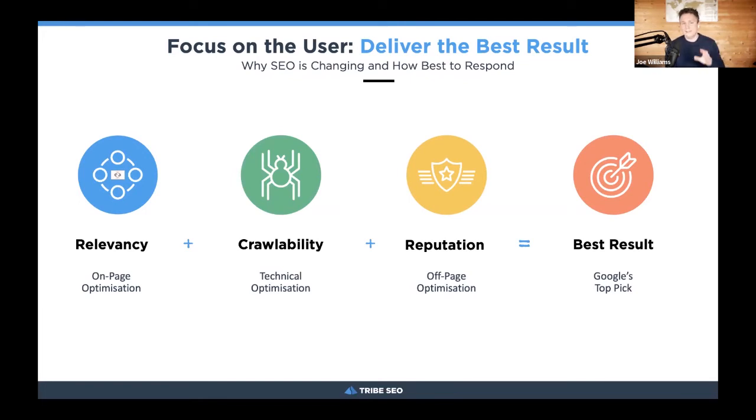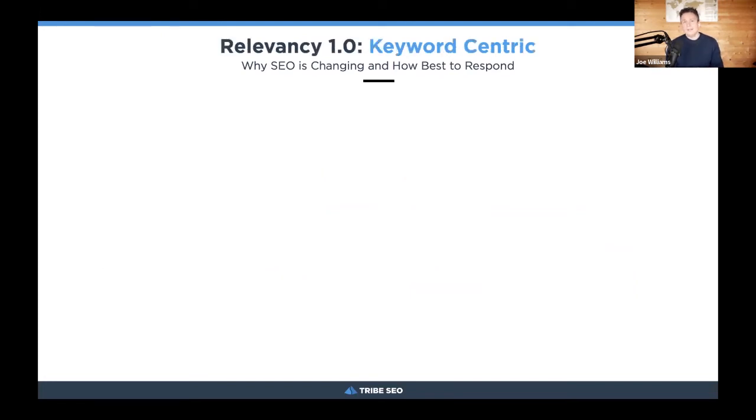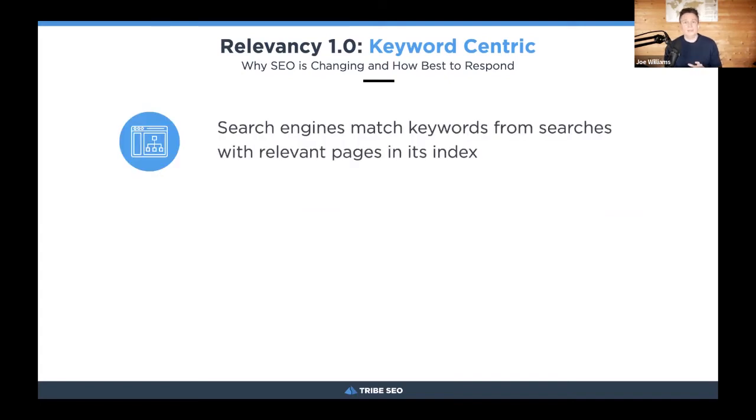So because we're thinking about intent targeting, this is to do with relevancy. And up until a few years ago, maybe 5 years ago, Google wasn't that smart. It didn't use artificial intelligence. It now does and has been for 5+ years. And our approach to relevancy tended to be more keyword centric. I'm calling this Relevancy 1.0. Search engines match keywords from searches with relevant pages in its index.